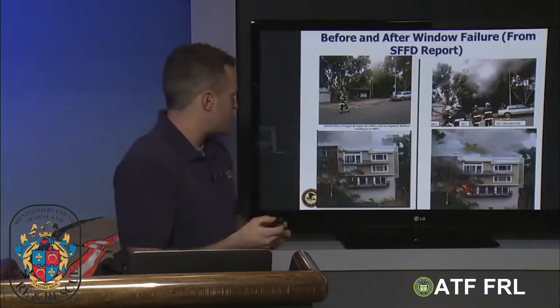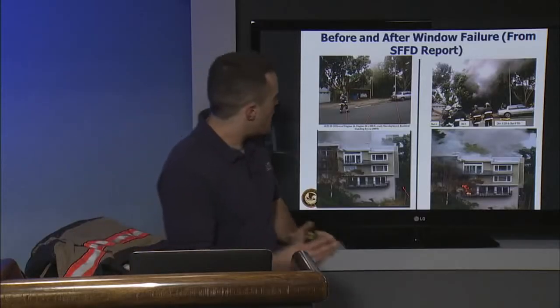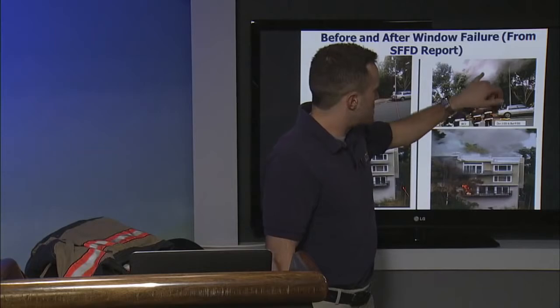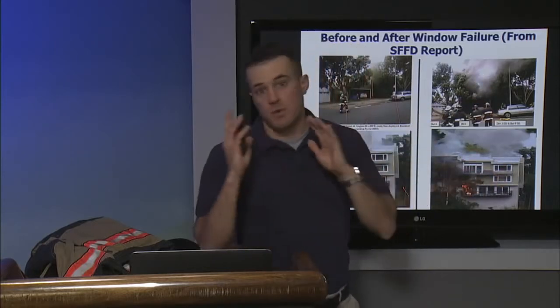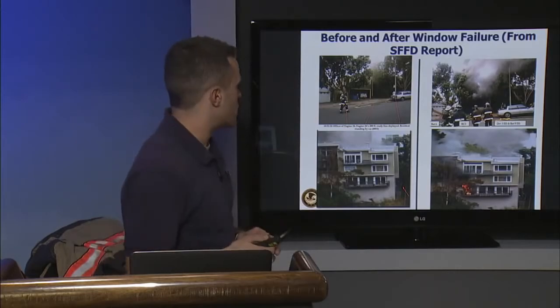Your gear becomes saturated. This is that bidirectional flow that's inefficient. Air comes all the way down, fuels that fire, comes back out. That fire size is small. After that window breaks, this is what we see, the exact same point in time. A lot more smoke produced. Why? Because we have air coming in the back, smoke coming out the front, just like we saw in Baltimore County, just like we saw on Cherry Road.